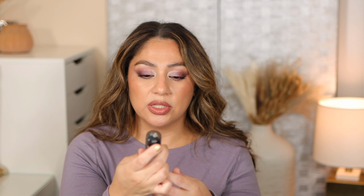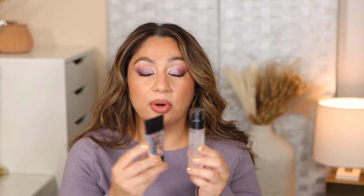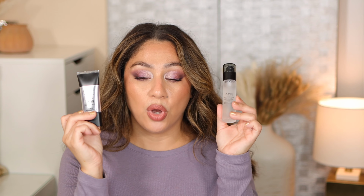Something that it reminded me of is this Lancome primer as well that they also kindly sent to me, and it's called La Base Pro, and it does have that silicone feel to it. This is what I decided to wear today, and it's again a very good primer. So it depends if you are looking for a very good primer where you want your pores to be nice and blurred, something that is going to fill them in and give you that perfect base before adding any foundation, concealer, and all of that. These two are really nice.